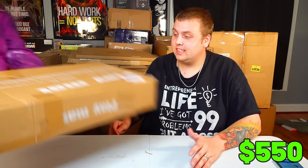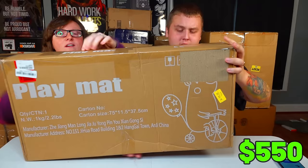Nice. What is that? We have a long one that says play mat on it. Look at this big boy. Just play mat? Yeah, just play mat. And like all a right, bear on a cycle. There's no barcode on the box, so there's nothing to scan.